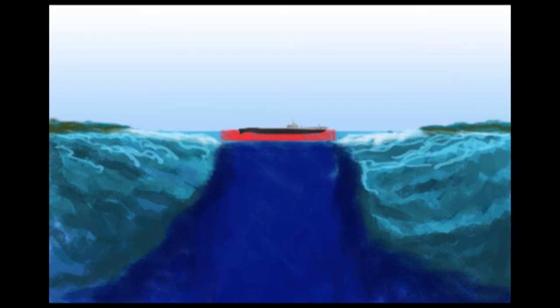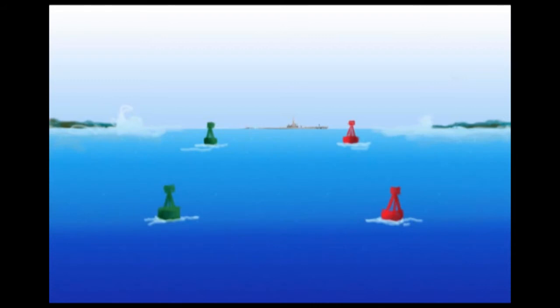Considering a World War II-era submarine is 312 feet long and has a 16-foot draft when surfaced, there's little room for error. To keep submarines in that lane, a series of 4 buoys were placed on the right and left sides of the safe lane.